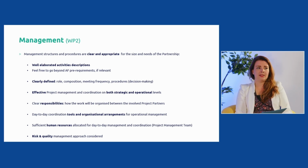Try to give us some details about your day-to-day coordination so we can imagine how you will be managing your project on a daily basis. And maybe some ideas around tools you will be using, some organizational arrangements, everything that will help us in understanding your approach better. And of course, we are interested in seeing that you demonstrate that you have sufficient human resources allocated for this day-to-day management.